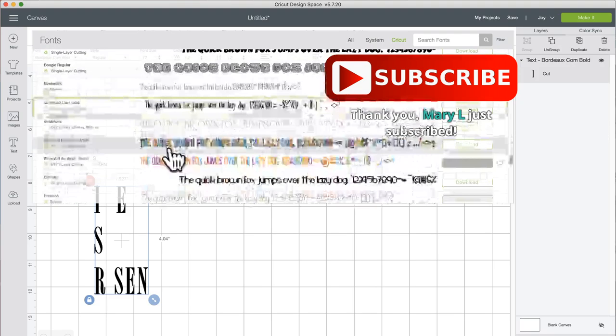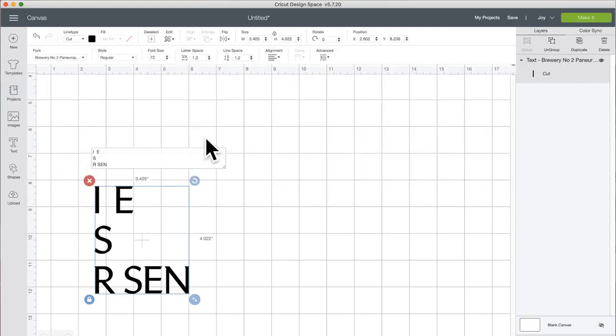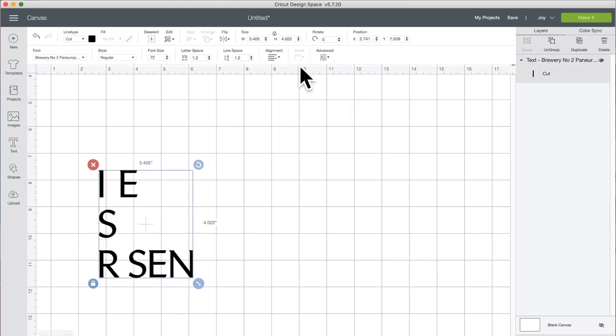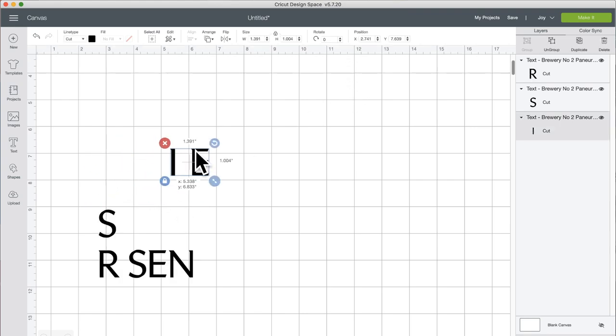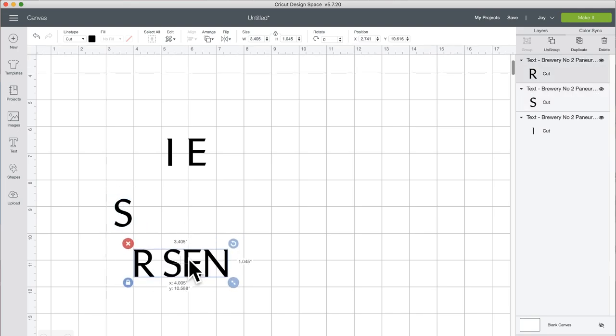Nope. It's hard to see these when, maybe this one. Okay, let's try this one. Okay, we are going to go to advanced and we're going to ungroup lines. So this is going to ungroup each line. So now we can move the lines together. We could change fonts for each line.